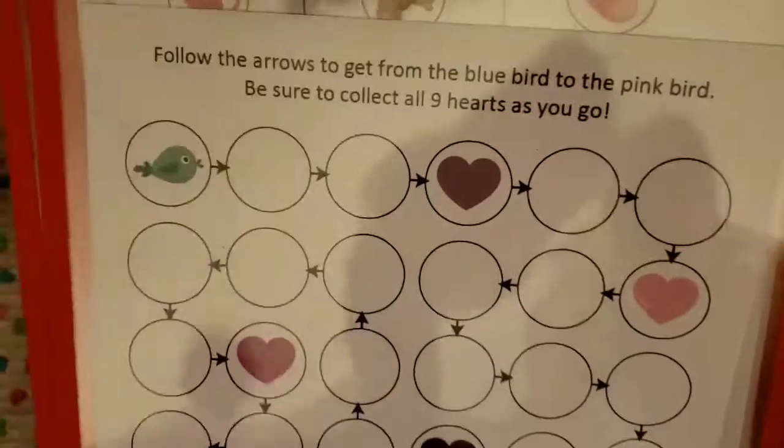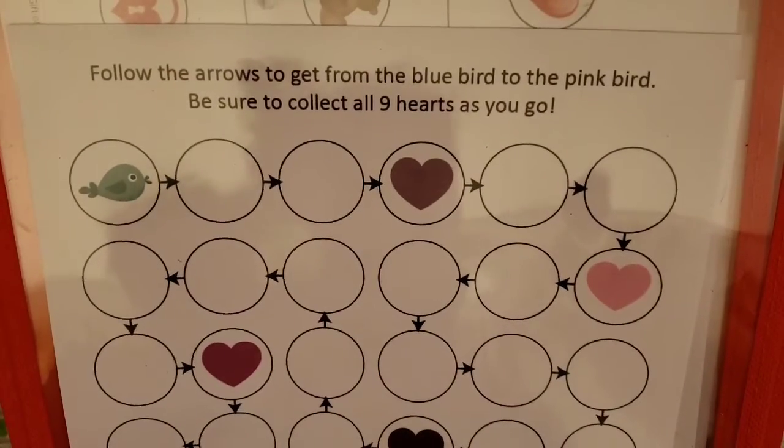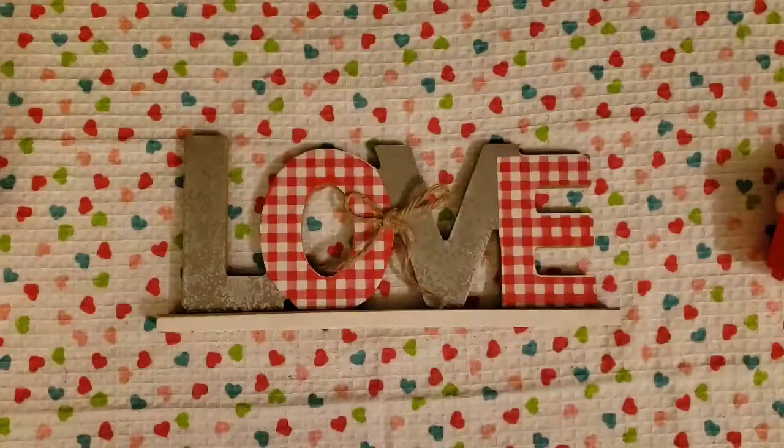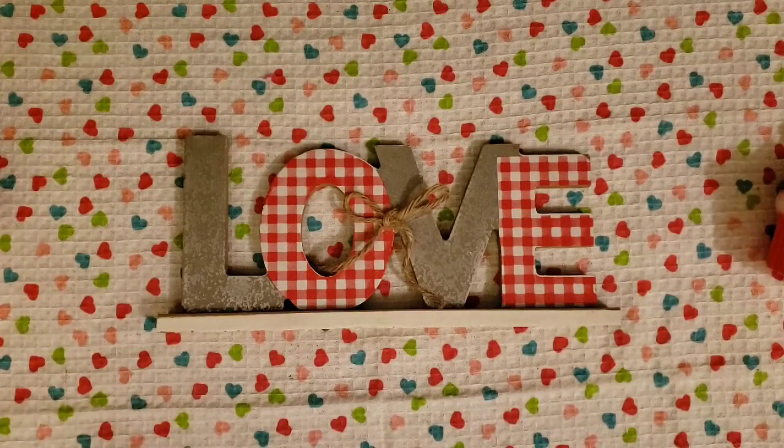And then this one is really fun. It says follow the arrow to get the blue bird to the pink bird. Be sure to collect all 9 hearts as you go. So this is fun to do. So that is for my son.